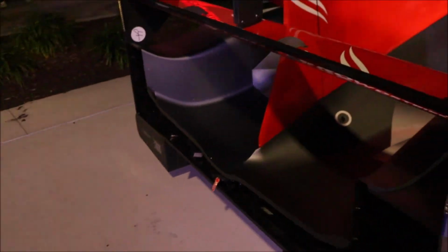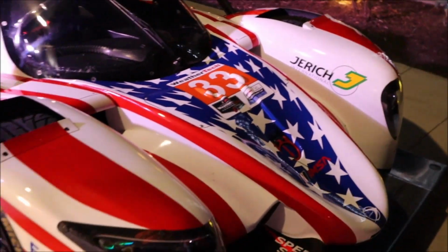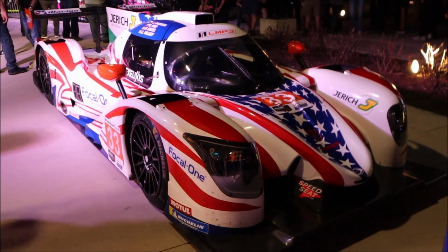These are just incredible to see up close. Again, they don't seem real. They seem like they're just spaceships, like they're out of a video game.